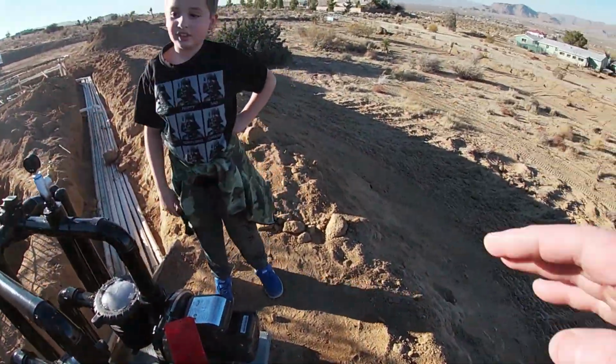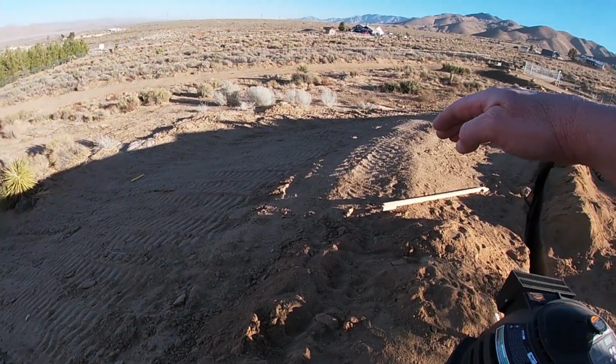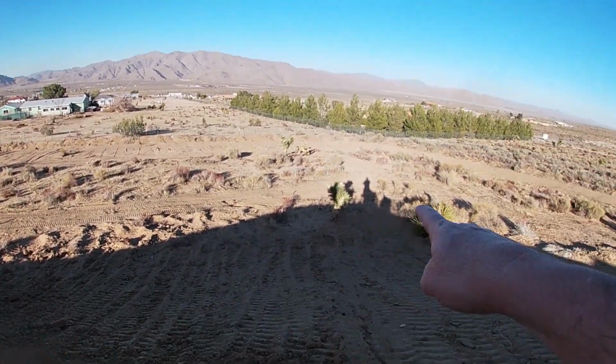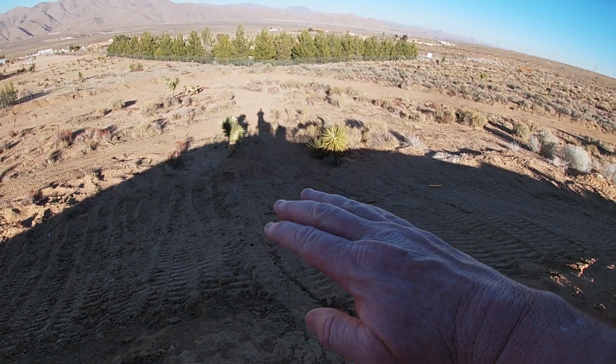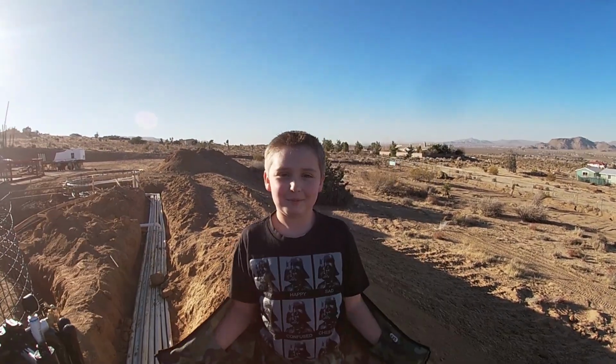So like I said, we're gonna extend this pad back out. We're gonna take this rounded corner right here, and we're gonna make it not round. It's gonna be a corner out there. So we're gonna come out about 7 or 8 feet using all the pool dirt. Okay, we'll check back with you when there's more progress. Bye.